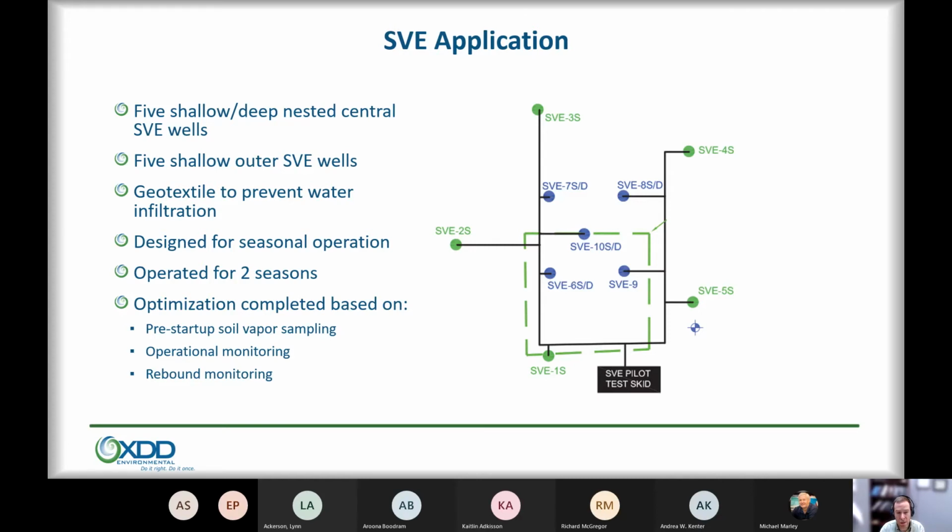A couple of things we did was pre-start soil vapor sampling. The idea was to figure out what our startup concentrations are at these source area wells versus the outer areas, which are less contaminated, and then we can optimize our flow rates to maximize bang for our buck relative to the concentrations. We did some operation monitoring. While the system is running, we're looking at flows and vacuums at all of these locations to understand how they're operating relative to the performance criteria we want. And then also we're monitoring to see what their concentrations are. That was done every couple of months to determine which locations were still producing vapors, and optimizing the system. And then rebound monitoring.